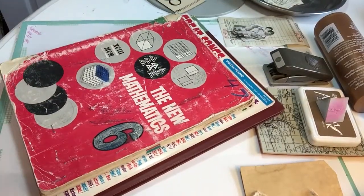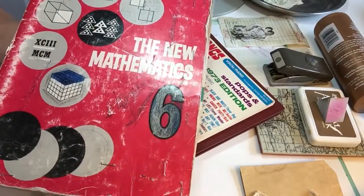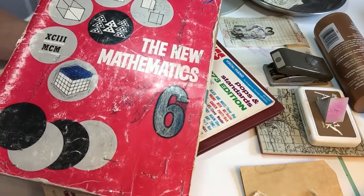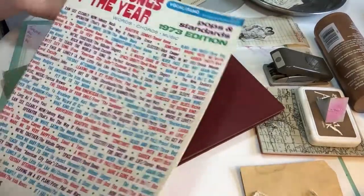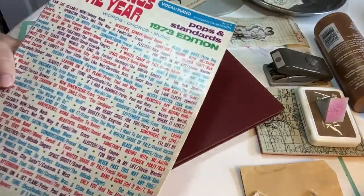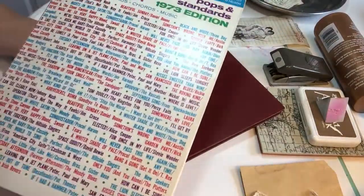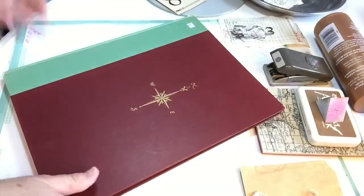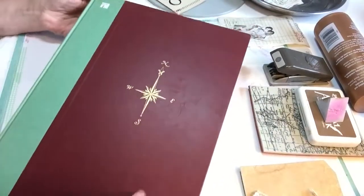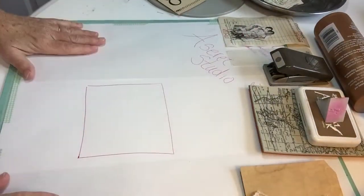Where I found some of my ephemera pieces to use today is, this is a really cool 6th grade new mathematics from my husband's childhood, and it's a 1968 edition. I have Great Songs of the Year. It's a 73 edition, but the actual copyright of some of the songs are actually older than 73. There's some really cool ones and they bring back some good memories. And an atlas that I found at a wonderful thrift shop in our town here. It's wonderful. I absolutely adore it. It'll last for years. It's chock full of beautiful maps.